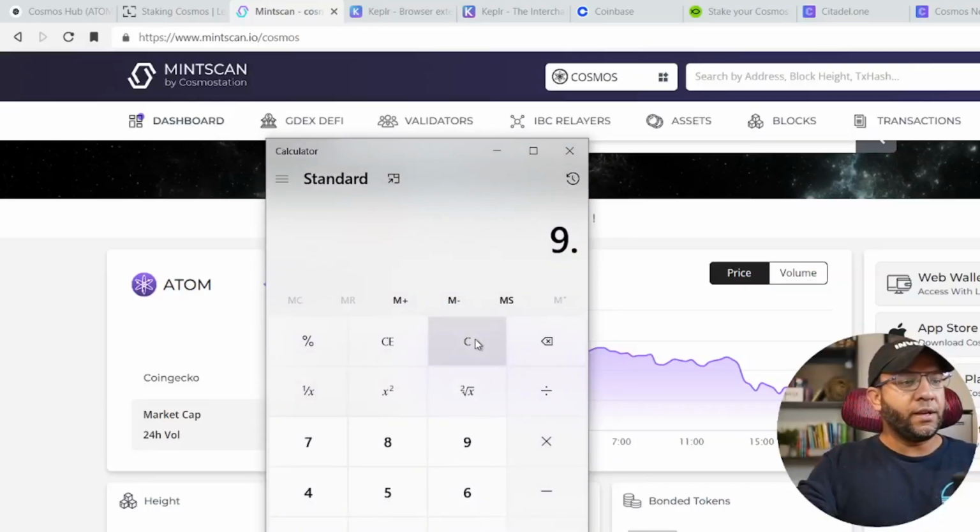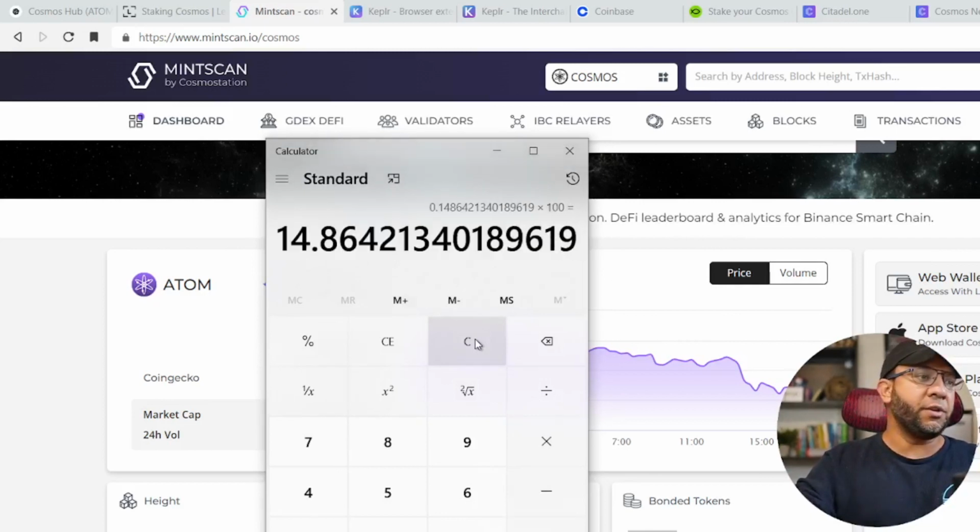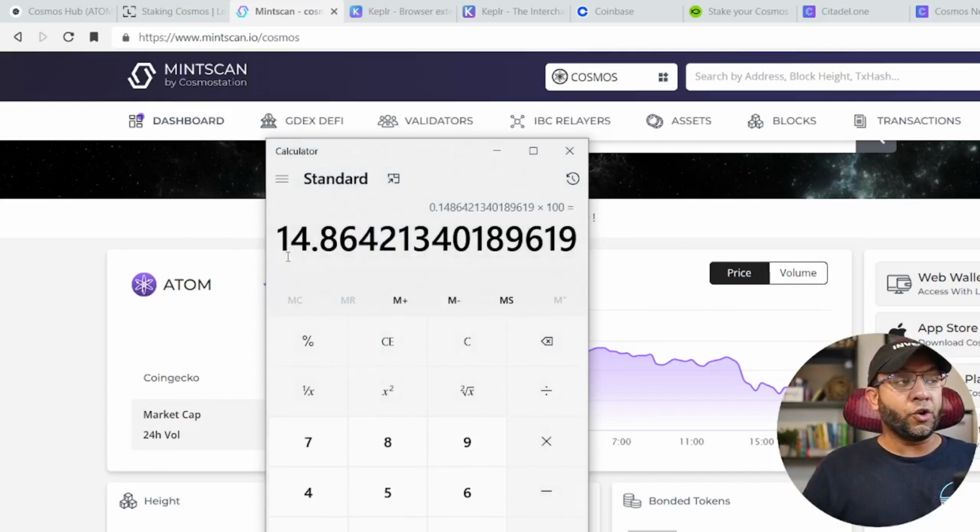So if you divide 9.25 inflation by total bonded token, which is 62.23, and multiply that by 100, this is the staking reward which is offered on the Cosmos network, 14.86%, which is a very good staking reward on a yearly basis.